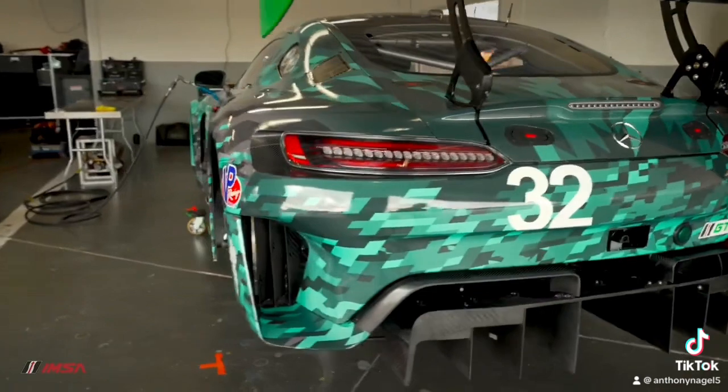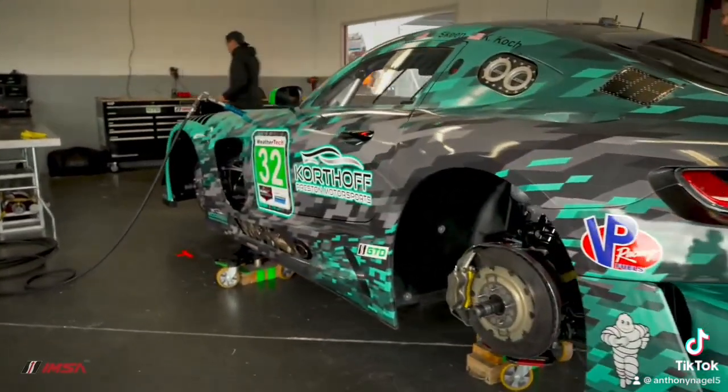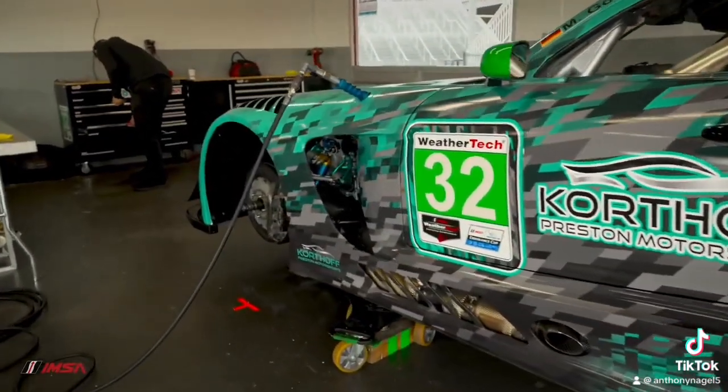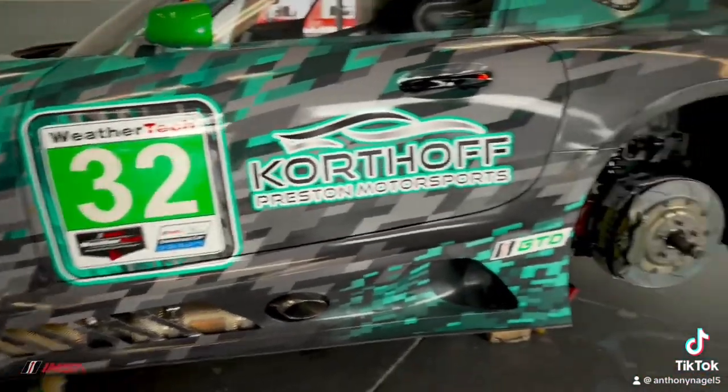Another great success story, John. This Kordoff Preston Motorsports team, so much talent, another fine privateer. I love these stories because it is a bunch of good folks, racers, love endurance competition, get a great car like this Mercedes or one of the many models we've seen, and if you have quality people and quality drivers, you can go for victories, you can go for podiums. You don't have to worry about whether you can do that in IMSA.